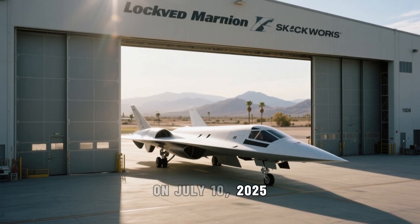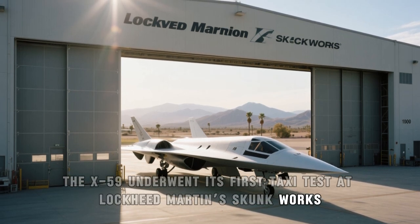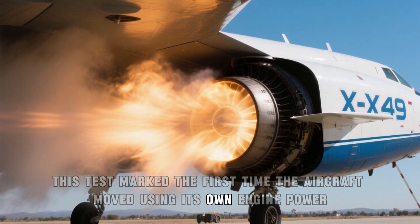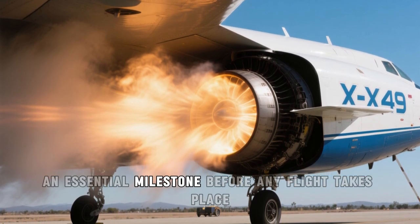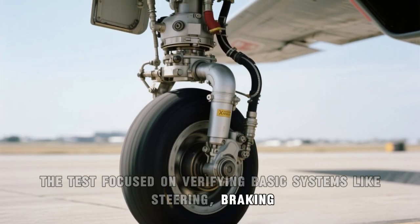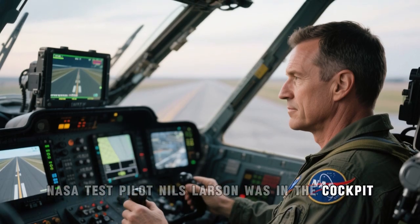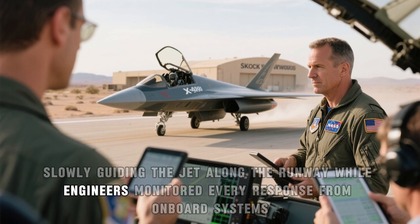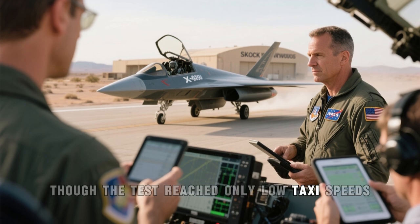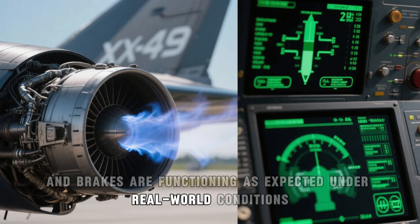On July 10, 2025, the X-59 underwent its first taxi test at Lockheed Martin's Skunk Works facility in Palmdale, California. This test marked the first time the aircraft moved using its own engine power, an essential milestone before any flight takes place. The test focused on verifying basic systems like steering, braking, and overall ground handling at low speeds.